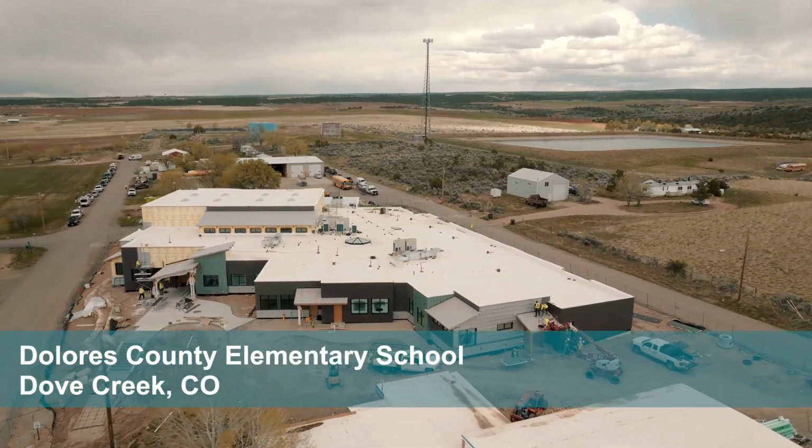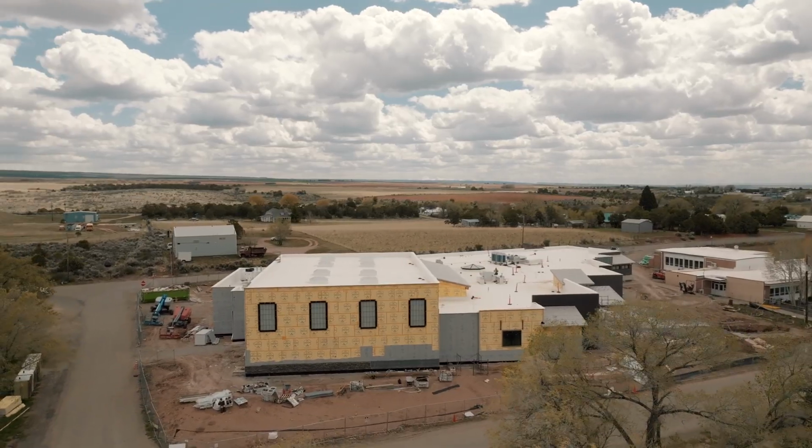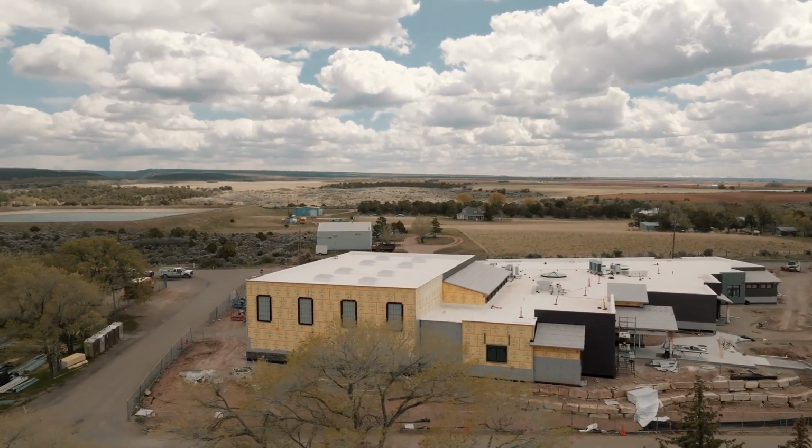I have to say, with Dolores County and their school administration, they were really wanting to build a school of the future. So they really wanted state-of-the-art, most efficient money could buy and that they can afford and fit their budget.